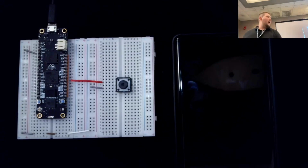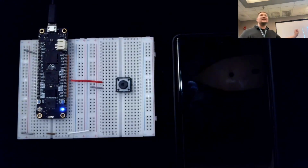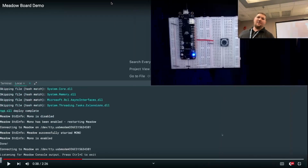And then I have another wire coming out of the D10 pin, which is just an arbitrary one that I chose, and that is wired into this button. So this button does create a full loop when I push it down by connecting the D10 pin to ground. Okay.